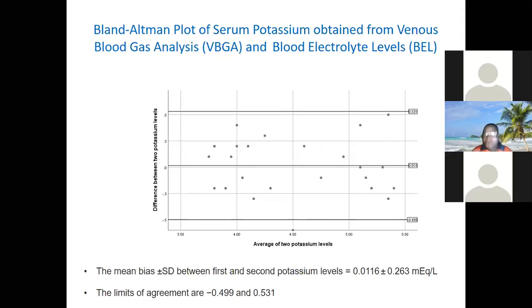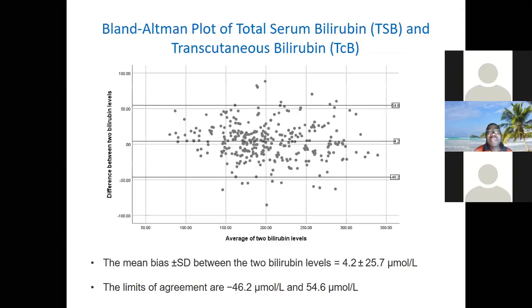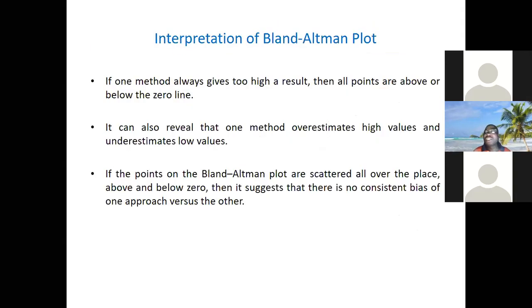So that's just it. You see that agreement is just one way of measuring reliability. It's not all situations you can use it. I don't know if Prof is listening now. It's not in all situations you can use agreement. It is when you are using two methods to measure the same thing, and they are quantitative, and they have the same unit.